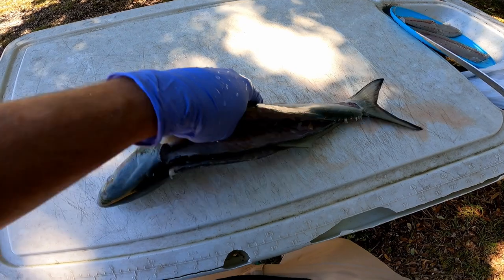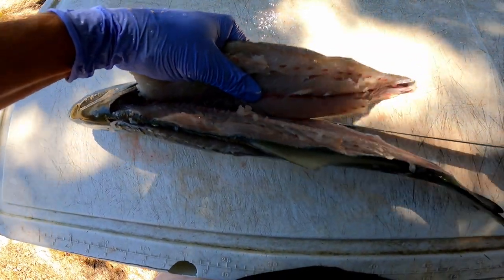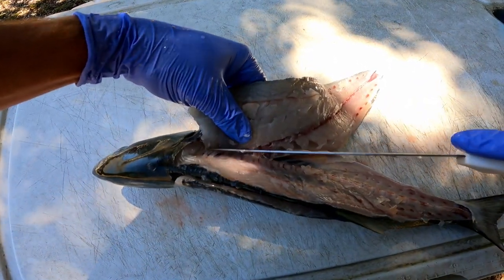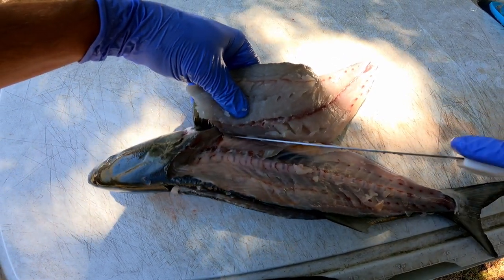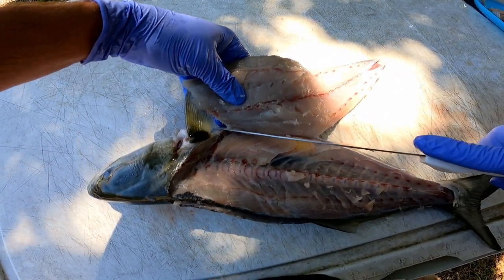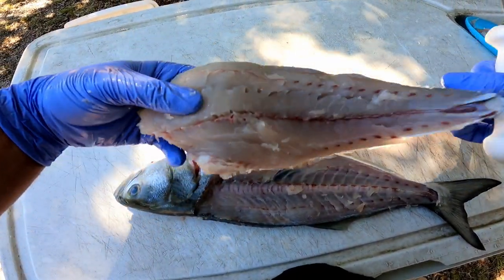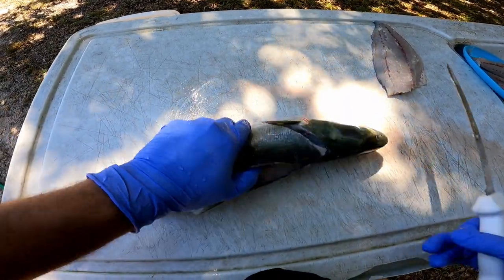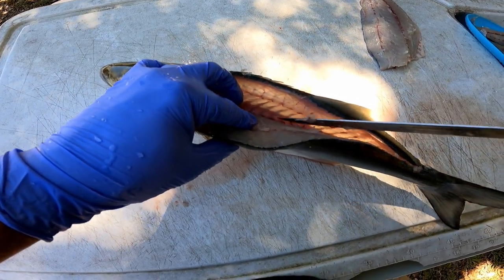Go through, cut off. And then follow them bones down on the other side till I break through. And then I let the weight of the fish help get the ribs off of the meat. Just let the knife do the work. And there's my first bluefish fillet. And do the same exact thing on the other side. Open them up, all them bones all the way down to the spine.